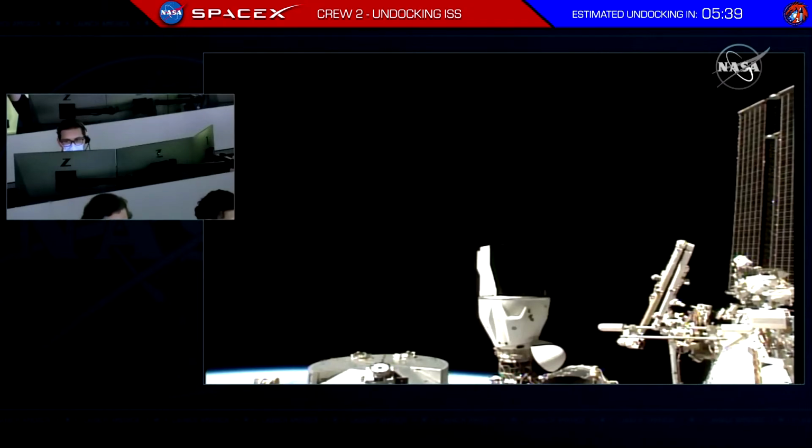With that, we just heard the confirmation that Dragon is go for undock. All of the teams supporting are ready. We're now waiting for that final undocking sequence to actually begin. So once that happens, right at 11 o'clock Pacific, it will take about 5 minutes for Dragon to physically separate from the International Space Station, which has been its home for the last 6 months.